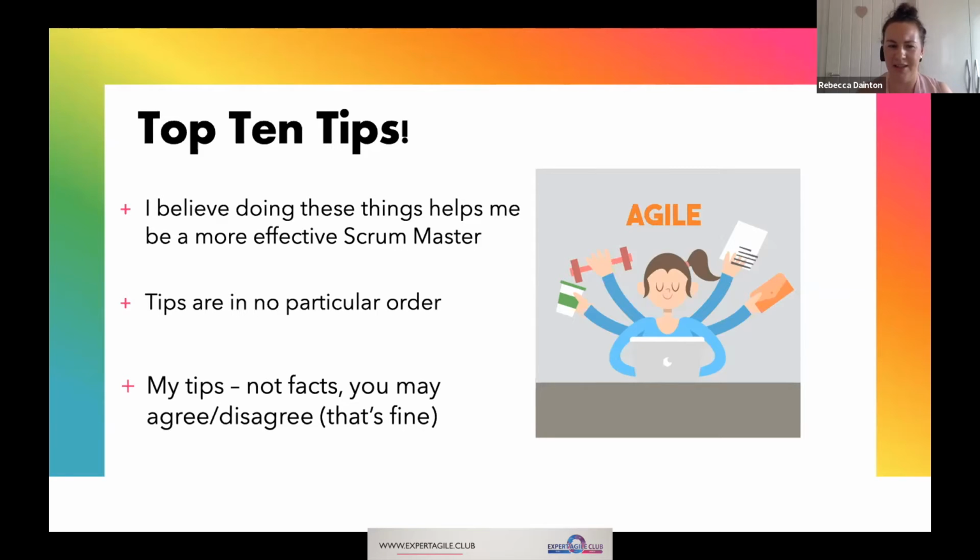You might have tried some of these things and thought, that didn't work for us, wasn't for our team, and that's absolutely fine. I know we've got the Q&A session at the end, so it'd be great to understand what people think, and obviously if people disagree, or if people have got any tips that they want to share back, it'd be great.